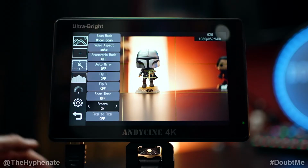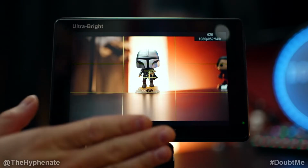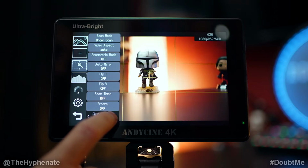Now with freeze on, no matter what you do, even if you cover the lens, it does a screenshot type of thing where it just keeps whatever the last thing was that it saw, and it leaves that on the screen the entire time. And then you can see pixel to pixel if you want.